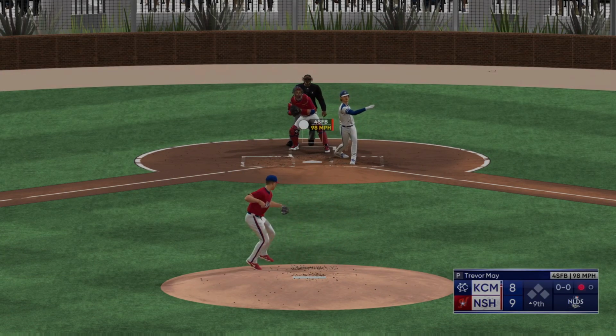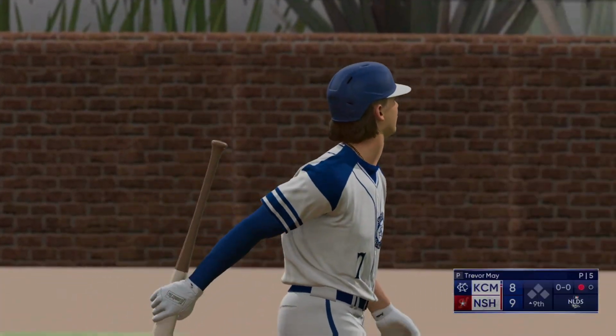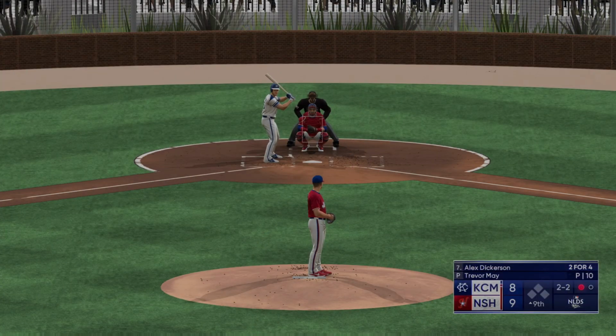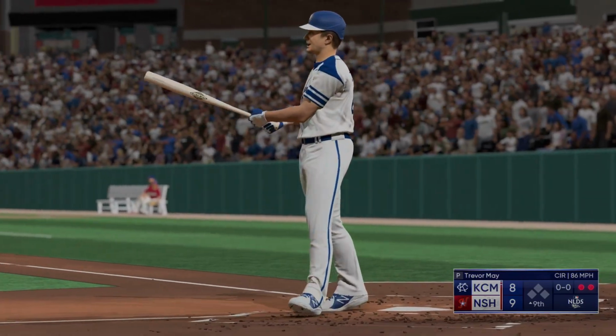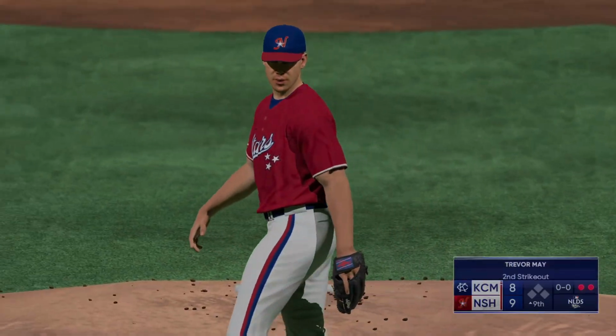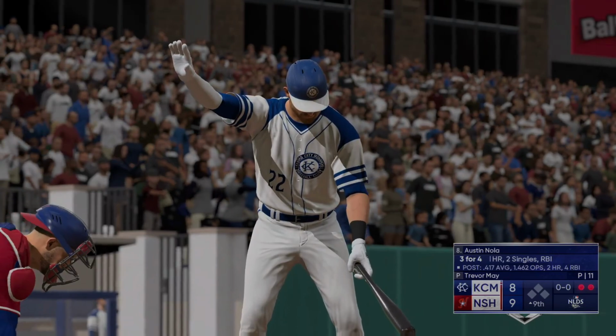0-2 to Bobby Witt. That's a swing and a miss. Fastball at 98, and just no chance. Bobby Witt Jr. way late on it. Alex Dickerson. And Alex Dickerson is going to swing and miss. That was a changeup below the zone. That was a fantastic pitch.